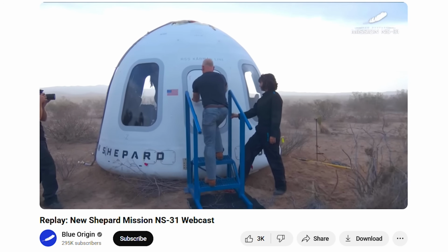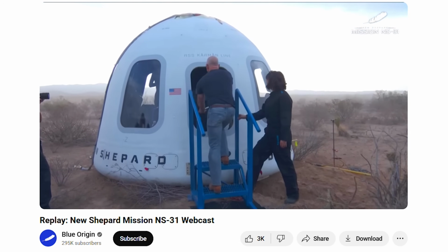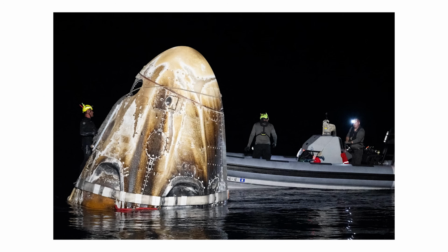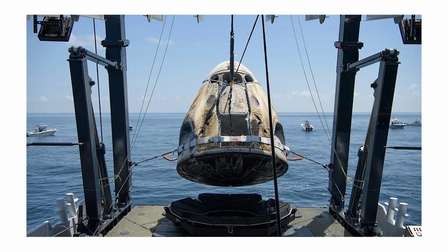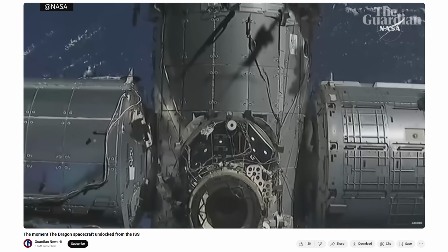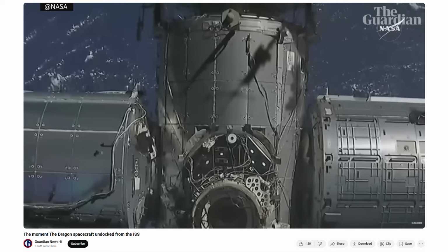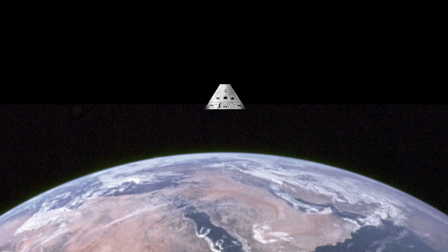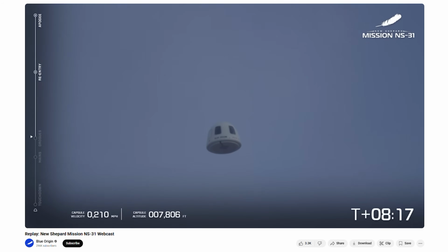Next, the question of scorch marks. As I covered in the previous video, people were drawing comparisons of this New Shepard capsule looking very clean versus SpaceX Dragon capsules after landing looking very charred and burnt because of re-entry. Now, I highlighted in that video that Dragon capsules are returning from an orbital speed of over 17,000 miles an hour, whereas New Shepard flights literally fly straight up to a stop and then free fall back down. So they're traveling much slower.